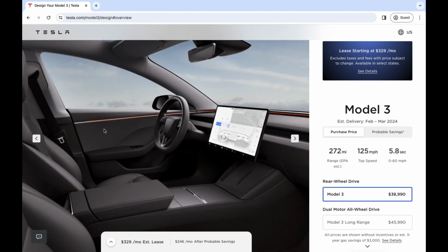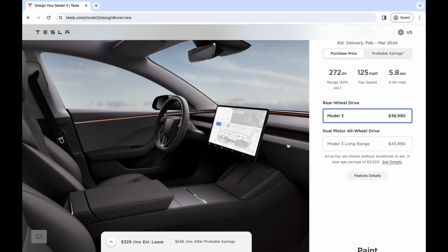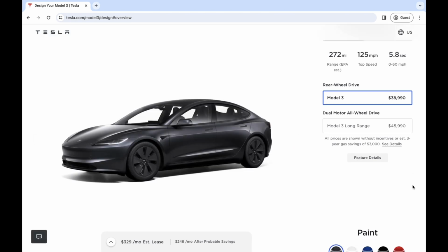And there's the interior. So the interior has been a bit more upgraded, a bit more modern. They've done an LED strip all around the car for ambient lighting. The screen is slightly larger, I believe. You have the phone charger here. The cup holder is now tucked away. So they kind of cleaned it up a little bit, which looks nicer. And then if we go back to the exterior of the car just to get an idea of what we get here.